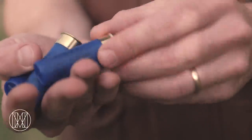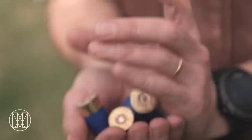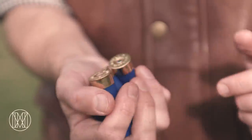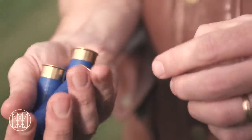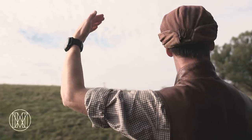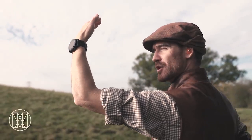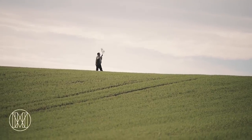Amazing. So 26 gram sixes, one of the Hull's high pheasant loads for the 16 bore. Absolutely incredible little load. End of October, absolutely fine for pheasants and partridge. And these birds are getting up to about 40 yards. Nice and clean. I think we'll be in quite a good position here. Peg number 3. There's a few birds moving already.